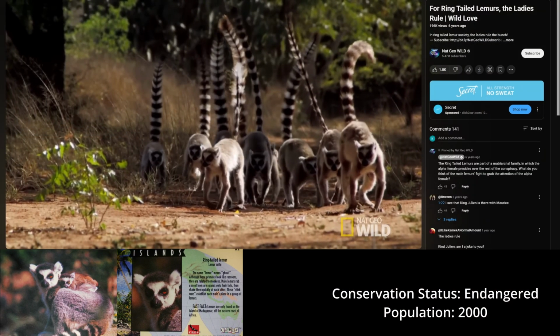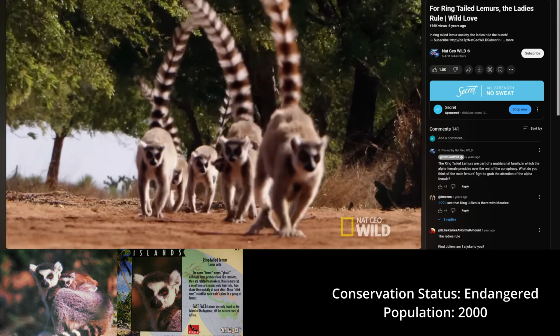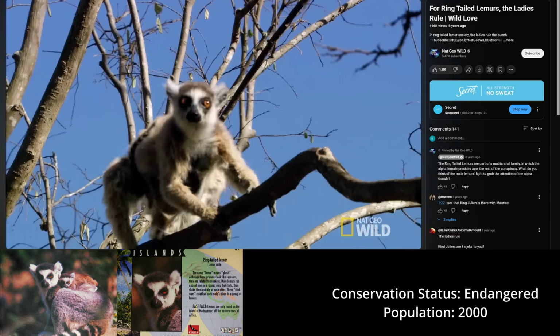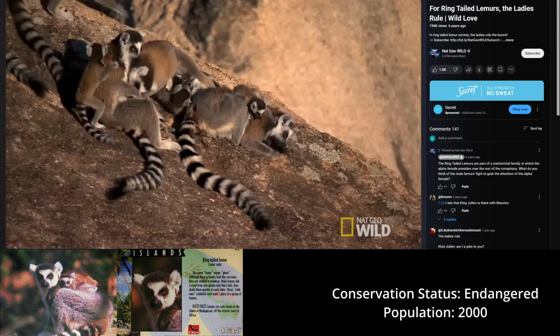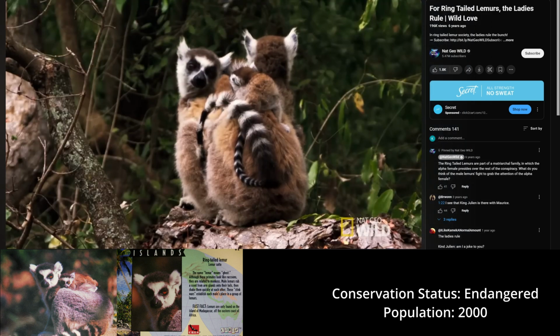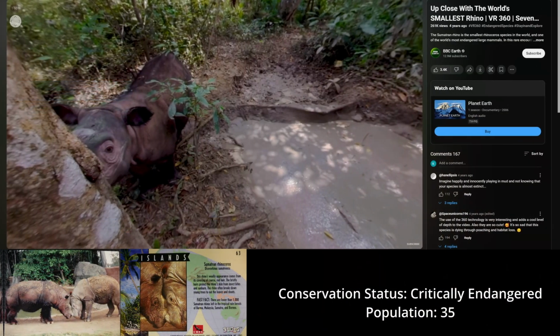Ring-tailed lemur, Lemur catta. The name lemur means ghost, and while they might resemble raccoons, these primates are actually related to monkeys. Male lemurs have a unique way of establishing their rank in the group. They rub a scent from glands on their arms onto their tails and then shake them vigorously. These stink wars help determine each male's place within the group. Lemurs are found exclusively on the island of Madagascar off the eastern coast of Africa.